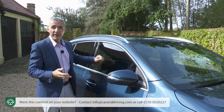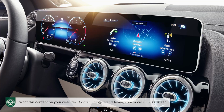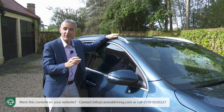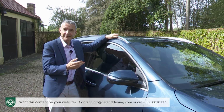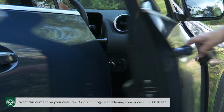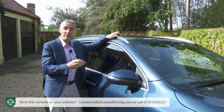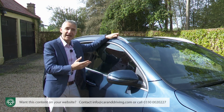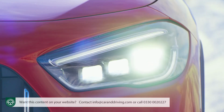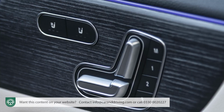If you can afford more, then Exclusive Edition Premium trim gives you a 10.25-inch instrument cluster screen size upgrade, plus an uprated 255-watt 10-speaker advanced sound system, augmented reality navigation, keyless entry, and the 64-colour ambient lighting system. Top Exclusive Edition Premium Plus spec further embellishes that with sophisticated multi-beam LED headlamps, a panoramic glass roof, and powered front seats with memory settings and lumbar support.